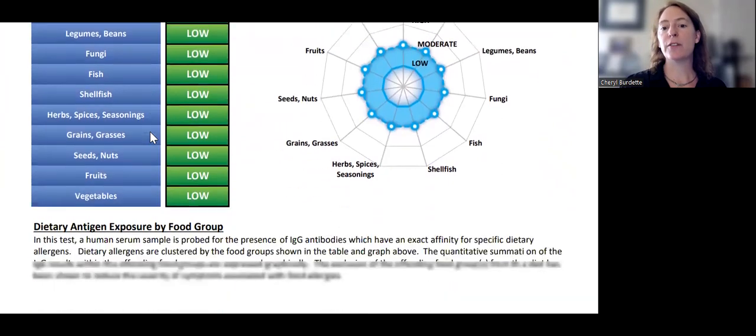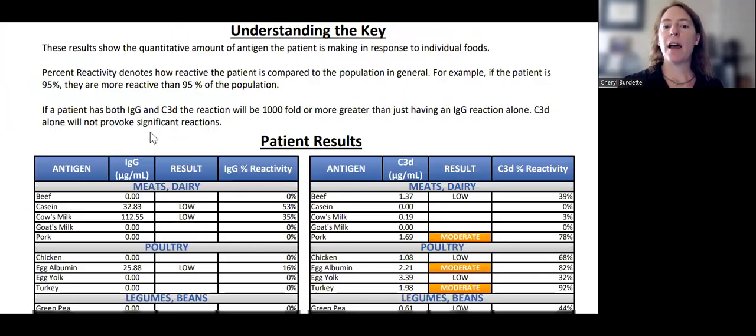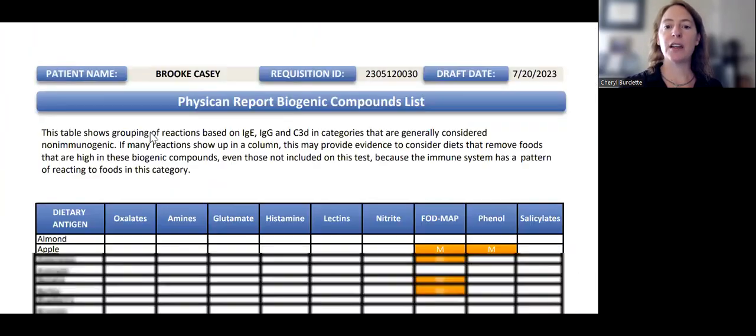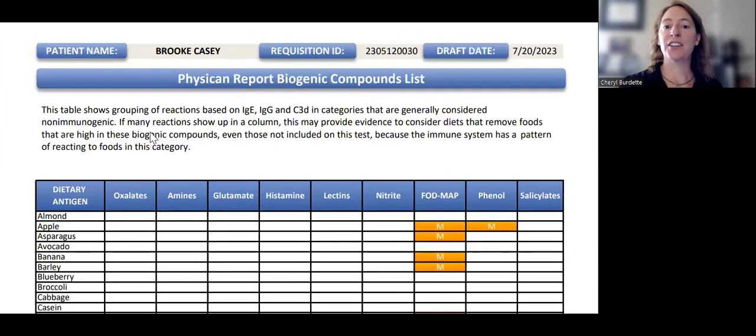Again, here are the IgG food families. And then finally, at the end, after the percents and the absolute antibody for IgG, you also see your biogenic compound list. And what is this? This is not an allergic reaction. This is a table that summarizes, are you reacting to foods that are in a biogenic category? Are you reacting to foods in an IgE way that also have other things in common, like they're high histamine, or they're foods on the FODMAP family?